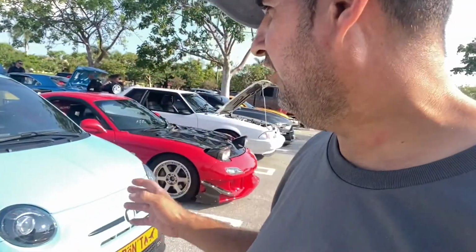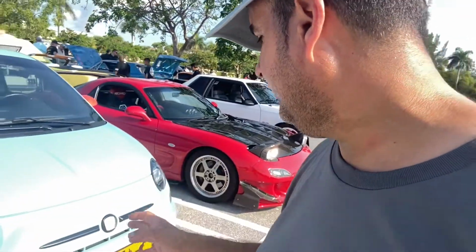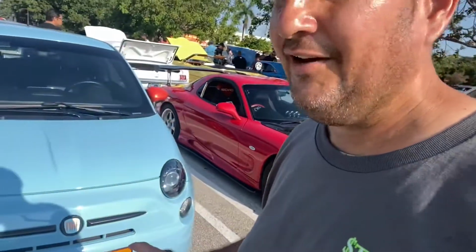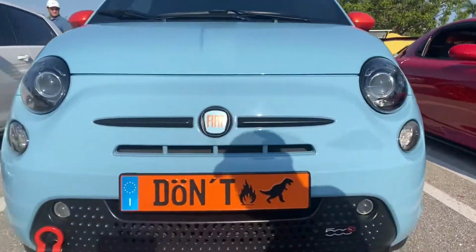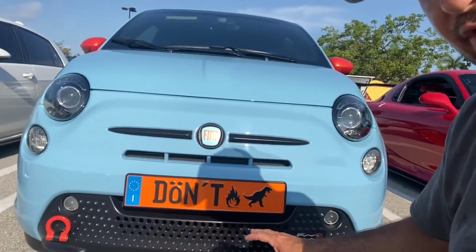And this gentleman did it in the Golf colors. And I love the front license plate. I mean, this is absolutely cool. He's got a tow hook in the front in the same orange.